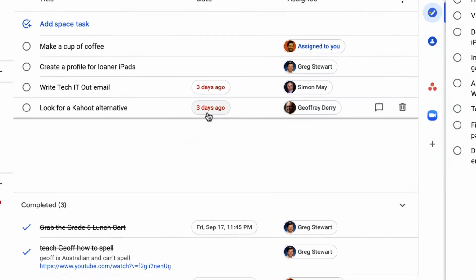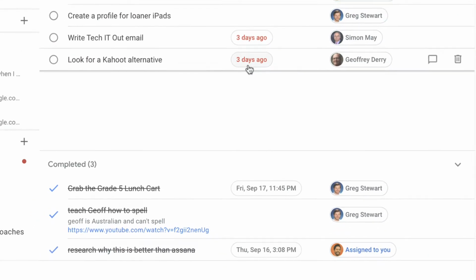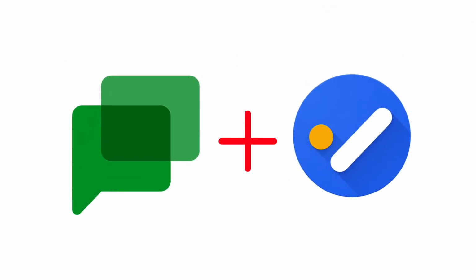You can also track who has done what. It's Google Chat meets Tasks. Good luck!